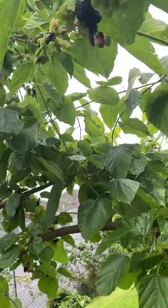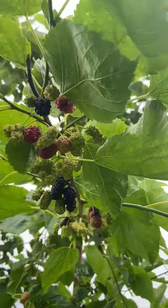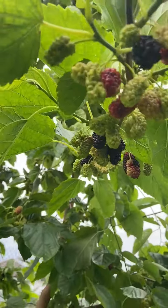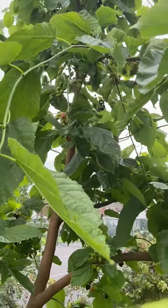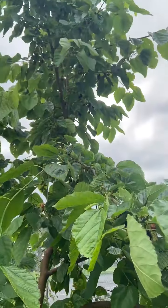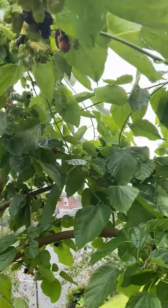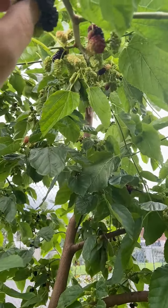But even better than that, look at the fruit on the thing. It is heaving with fruit. Every year it is heaving with fruit for quite a long time through the summer, which is where it gets the name Everbearing. And the fruit is absolutely fantastic. Really good quality.